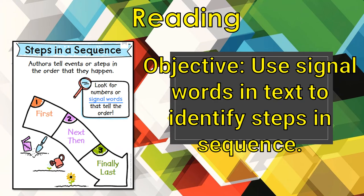Welcome to our reading lesson. Our objective this week has been to focus on steps in a sequence of events and using or finding the signal words like first, next, then, finally, or last. And we will continue that today.